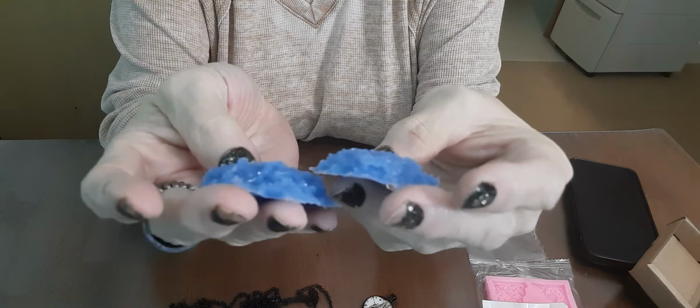I'll be right back. Okay. I'm not going to use UV resin. I'm going to use this. And I'm just going to put, just pouring a little bit in the top. And then I'm just putting a little bit in the mold. I'm going to put those in there.